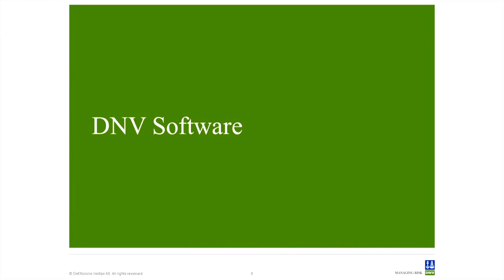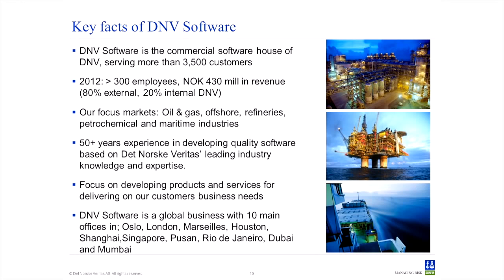DNV Software. We are an independent business unit within DNV. We are a supplier of commercialized software products with more than 50 years of experience in developing software. DNV Software has more than 300 employees working from 10 offices around the world, where 3 of these are development centers.